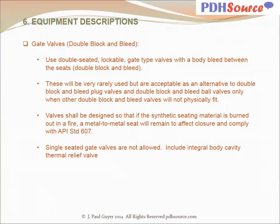Valves shall be designed so that if the synthetic seating material is burned out in a fire, a metal-to-metal seat will remain to effect closure and comply with API standard 607. Single-seated gate valves are not allowed. Include integral body cavity thermal relief valve.